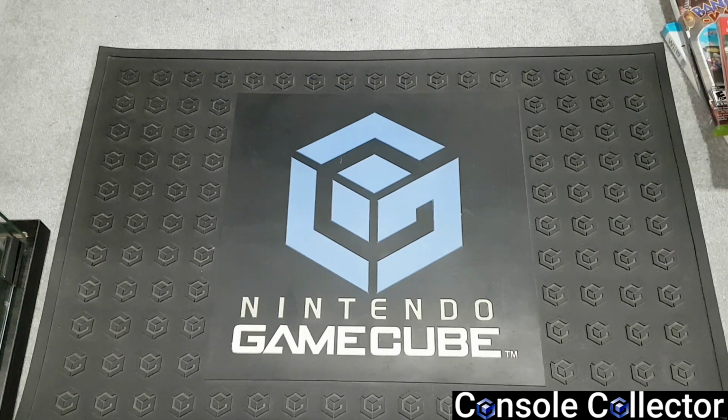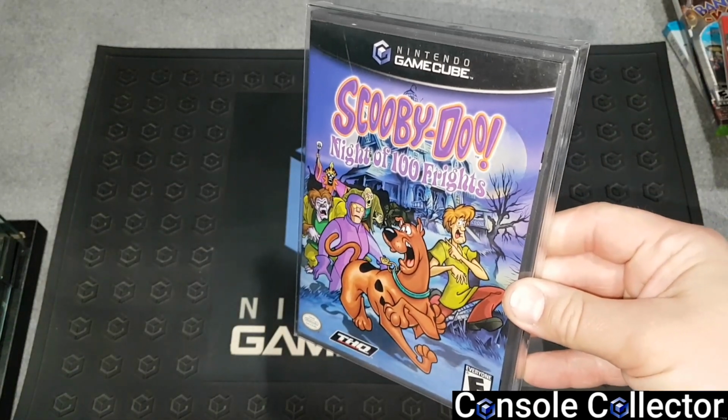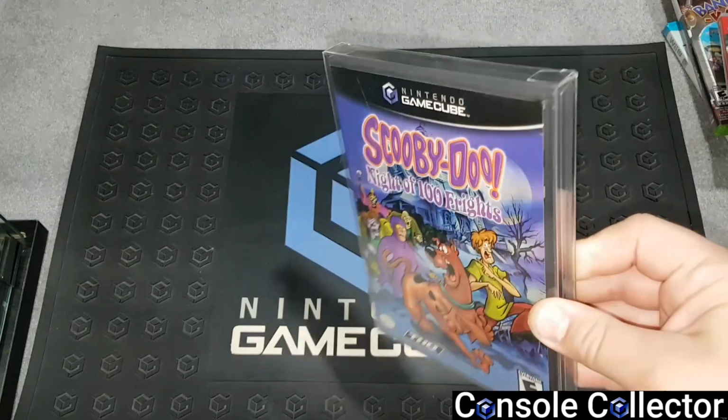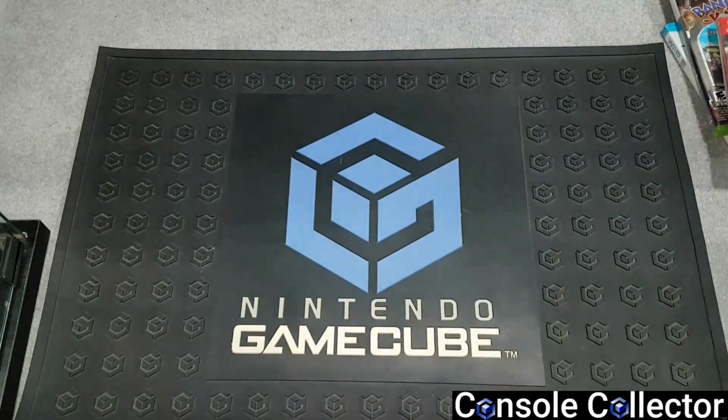I went to a flea market and picked up some other games there for GameCube. Got Scooby-Doo, Night of 100 Frights. This one was actually kind of tough for me to find last time, so I was surprised to see it there. It was $15. You know, for how rare it is, I picked it up.